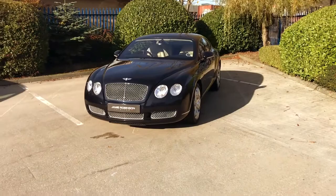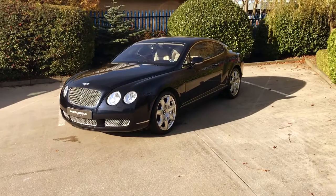May 2006 Bentley Continental GT, dark sapphire with timeless Portland and Nautic hide. This is the Mulliner edition.